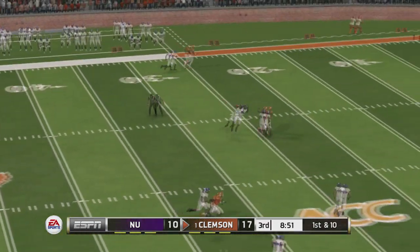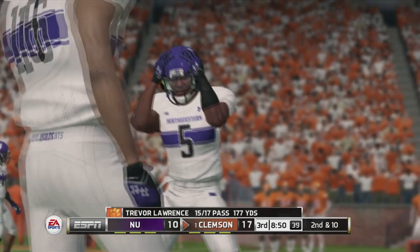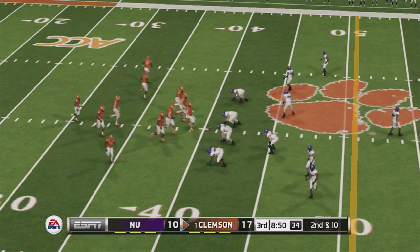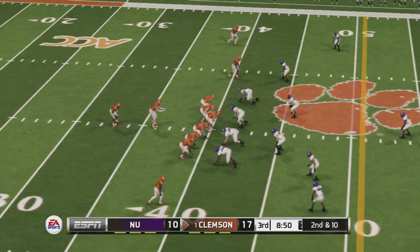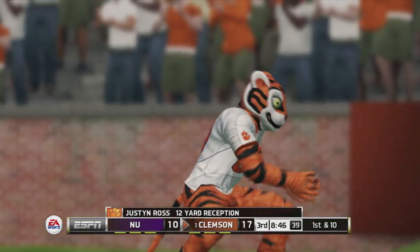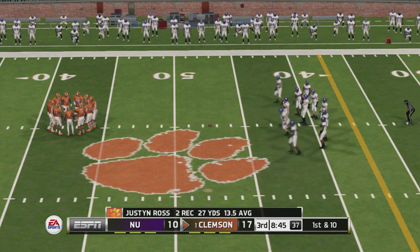Wants it all. Going deep. Oh, he had the pick and he dropped it. Nice job getting a hand on that one. Yeah, really good heads-up play there to get a hand on the football by the defense. From their own 40-yard line, second down. And he's tackled at about the 47-yard line. That makes it first and 10.